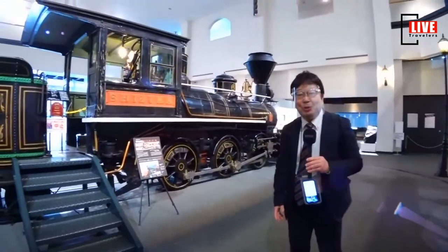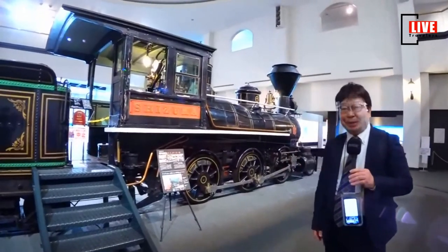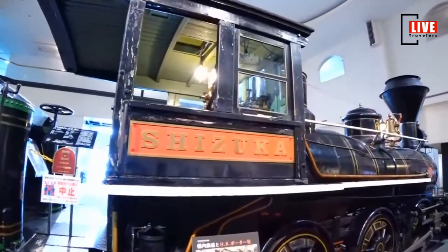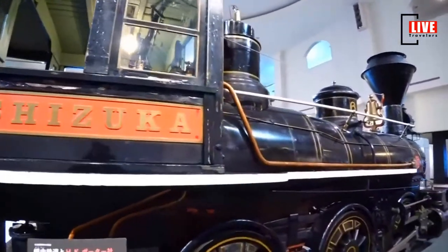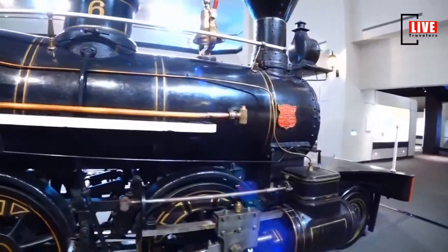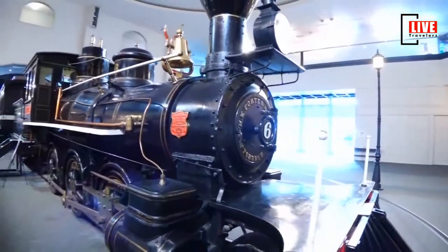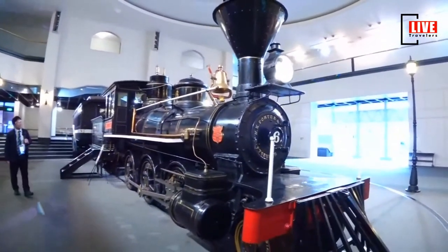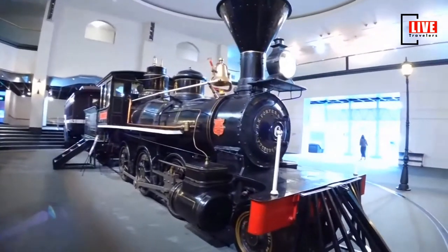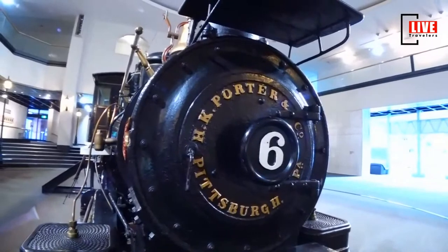I haven't told you about the name of the company which manufactured this train. This was made by H.K. Porter and Company, based in Pittsburgh, Pennsylvania. And the reason why we have another steam locomotive built in 1909, the iron horse, is that history. The history brought the iron horse from the United States. Later we are going to ride the iron horse, which is a nickname, and the actual engine number of the iron horse is Porter 4514. Yeah, looks interesting, isn't it?